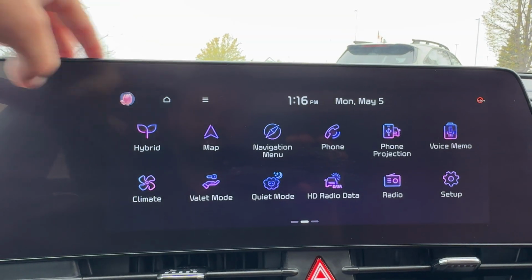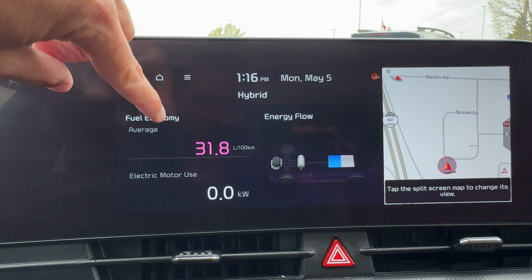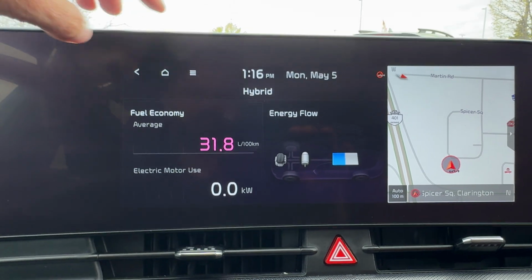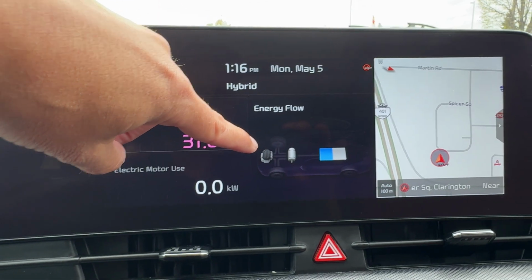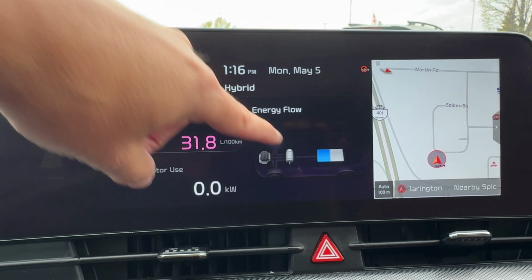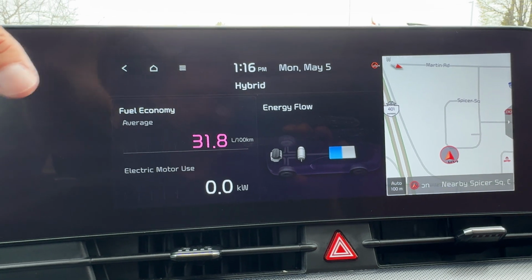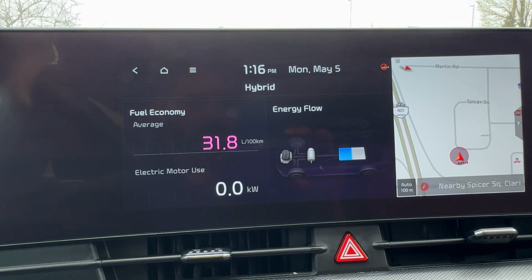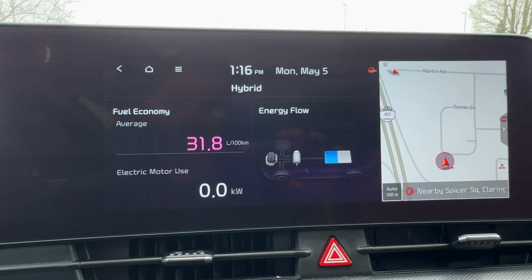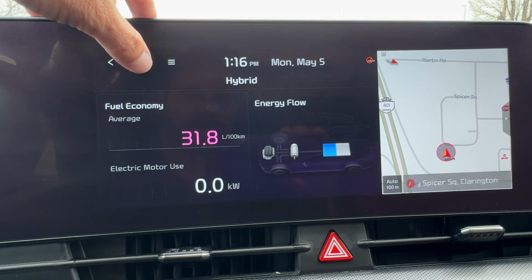We do have a hybrid component to it as well. So it's going to show you your average fuel economy. Of course, you can ignore all that. The car's been idling, so that's not obviously accurate. You've got your energy flow to show you if the battery is being powered by the engine, if the electric motor is working, what your battery power is at, etc. This on a hybrid, I'll be quite frank, is not stuff you really need to pay attention to. Let the hybrid do its thing. It's going to work for you extremely well. You don't need to pay too much attention to this, but if you wanted to, it is there.